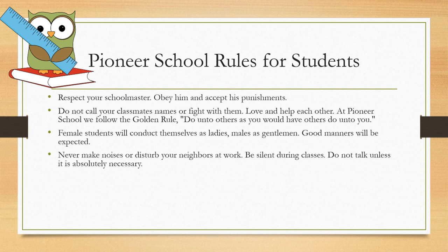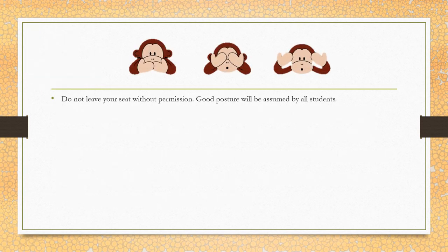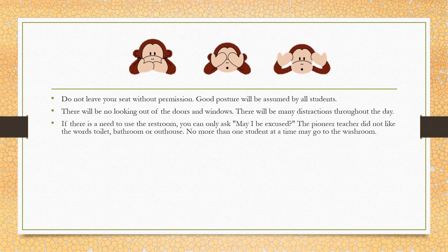Never make noises or disturb your neighbors at work. Be silent during classes. Do not talk unless it is absolutely necessary. When you wish to speak, you must raise your hand. Wait to be recognized and then stand beside your desk before speaking. When speaking, proper words will be used at all times. Do not leave your seat without permission. Good posture will be assumed by all students. There will be no looking out the doors and windows. There will be many distractions throughout the day.